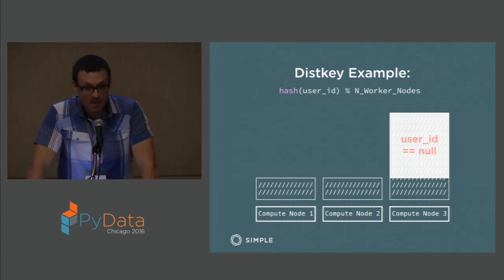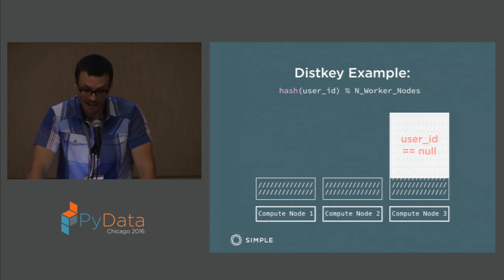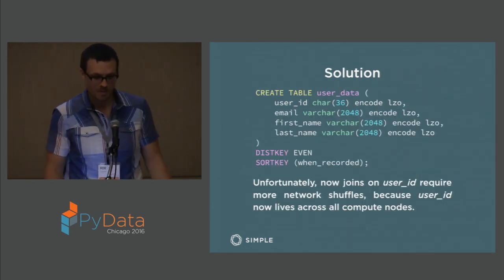We had a lot of messages come through with user ID equals null. And these weren't invalid data. This was actually valid data, just sometimes for this particular use case, there is no user ID attached. So we had to recreate the table and redistribute the data.